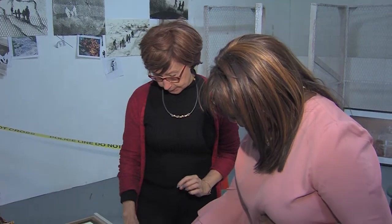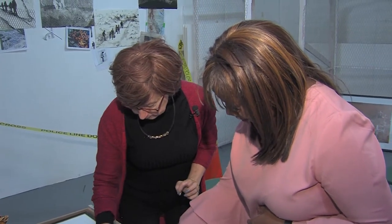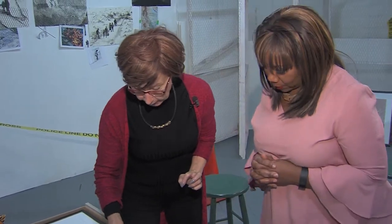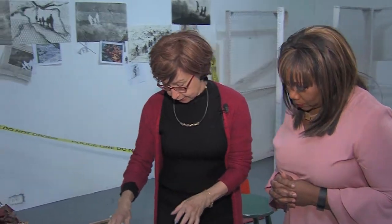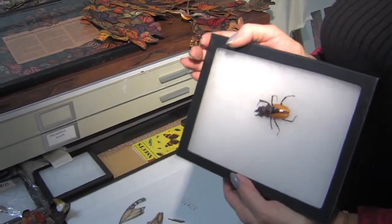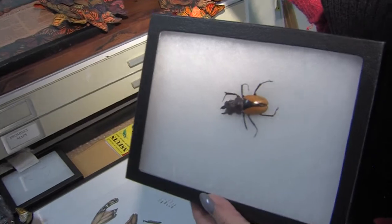Her love of insects started when she was a girl. She wanted to be an entomologist, but was discouraged because at the time, she says, she was told that wasn't a woman's career. Still, her interest persists. A prized possession is this beetle. She's had it from childhood, when a cousin brought it back from a visit to the Amazon.